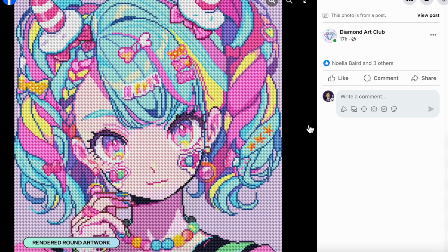I can tell that there's going to be lots of areas for color blocking or line blocking in this kit. So if you like that kind of thing, that is great. Lots of beautiful colors. Now, the special diamonds are probably going to be throughout this entire kit. There's 3 ABs and 3 fairy dust. That's a total of 6.